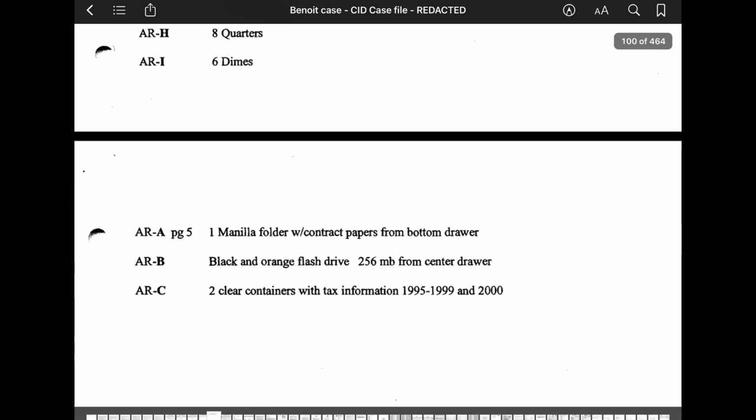Then it says page 5, 1 manila folder with contract papers from bottom drawer. Black and orange flash drive, 256 megabytes from center drawer. 2 clear containers with tax information, 1995 to 1999 and 2000. And that's the end of that day.